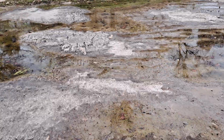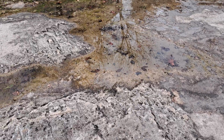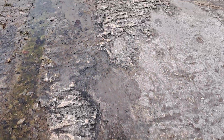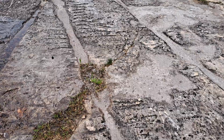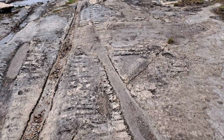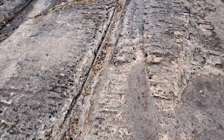Now there's some cross, I'm not really sure what you call them, but I'm guessing that's for the wagon wheels to catch on. Here's the ruts going this way, but if you look, you can see some cross striation. I don't know if that's the right word. See those? Right in between, so I'm guessing so the wheel could catch onto them. And this is in Round Rock. Look at this. Just splendid. Look at how deep that goes.